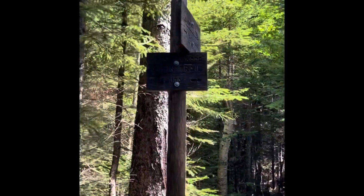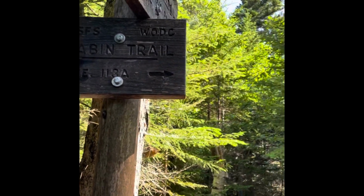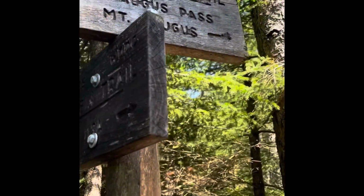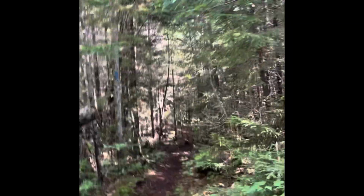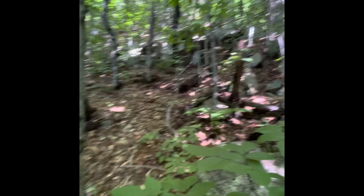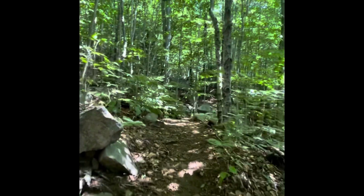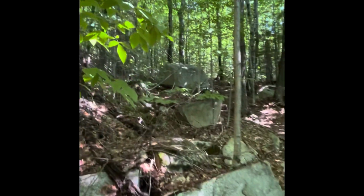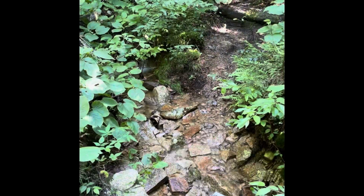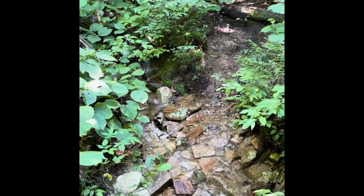Now we're at the intersection of Cabin Trail. We're not taking that. Actually, it gets you back to Route 113A, but we are going ahead on continuing on Lawrence Trail to Mount Paugus. This seems like kind of almost like a ridge walk right now. So we come to this area here, which big boulder fields. A little different than what we've been seeing. Been quite a few of these small water crossings, nothing difficult, but probably will get your feet wet.